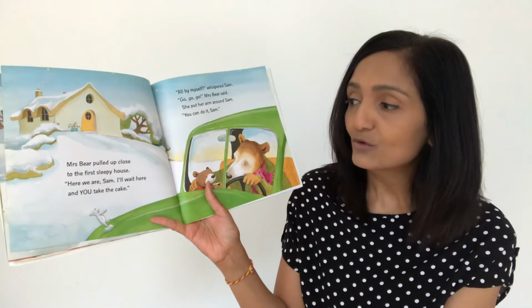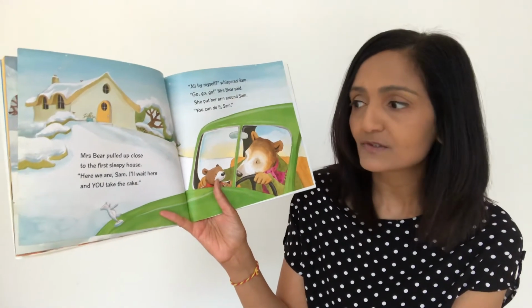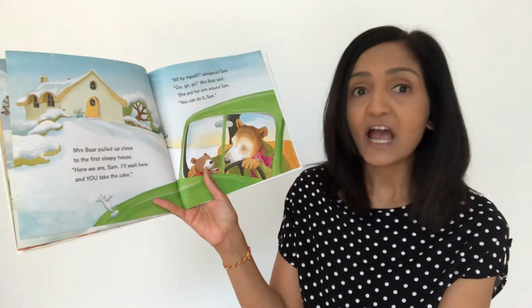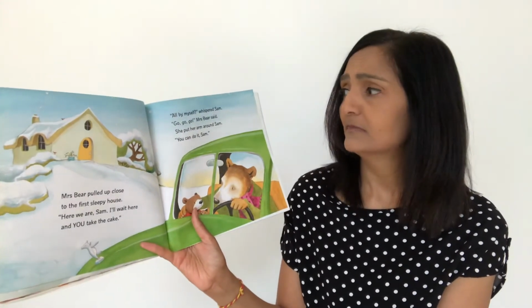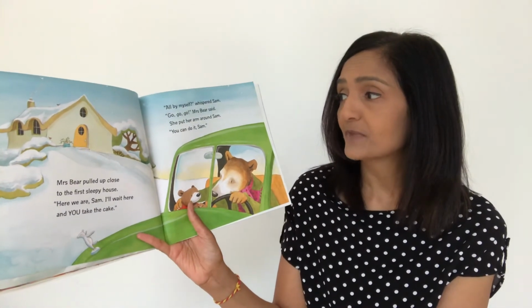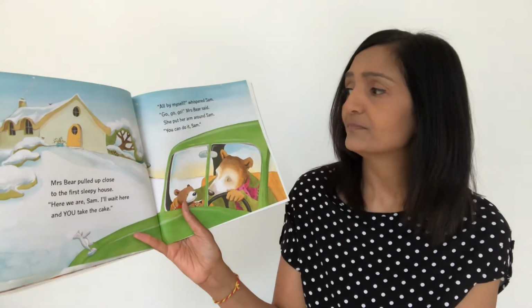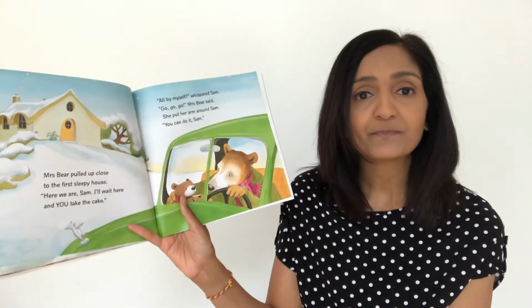Mrs. Bear pulled up close to the first sleepy house. "Here you are, Sam. I'll wait here and you take the cake." "All by myself," said Sam in a whisper. "Go, go, go," said his mum. She put her arm around Sam.